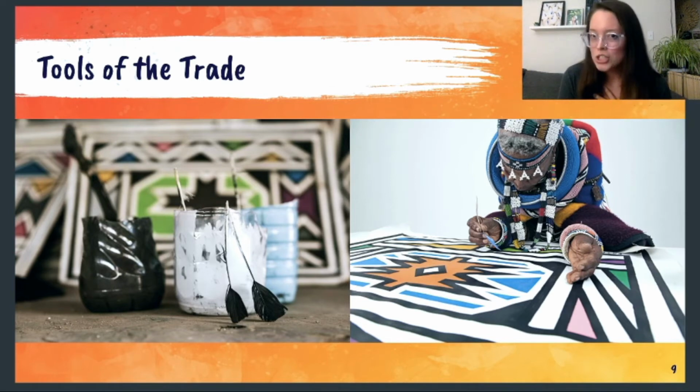So that just goes to show it's not necessarily about how expensive or fancy the tools are that you're working with. It's really the talent behind the tools. And on the right-hand side there, you can see Esther working on one of her paintings. She pays very, very close attention to it, and I can't believe how straight those lines are without using any kind of ruler or painter's tape or anything like that. That shows you what years and years of practice will do. If you stick to it and you work hard, you can create some amazing, amazing things.